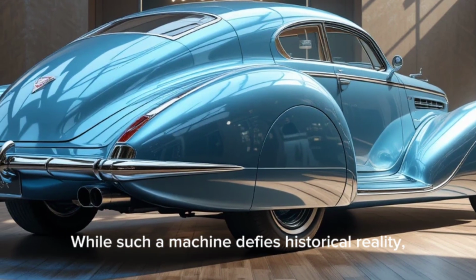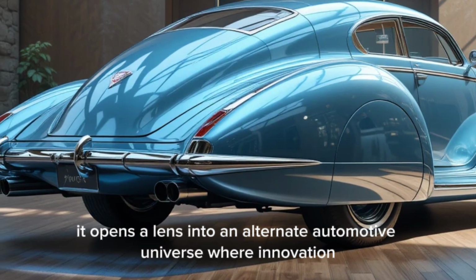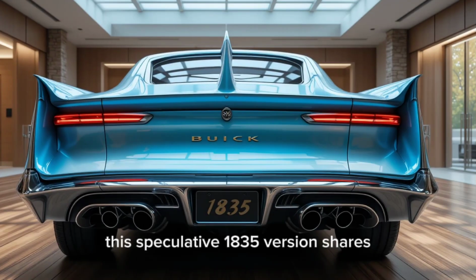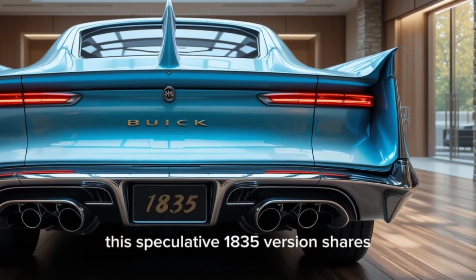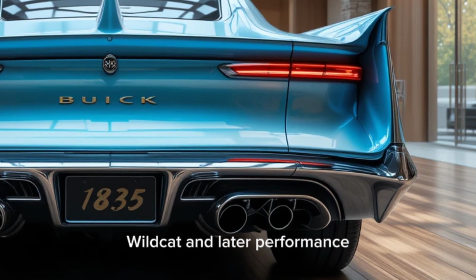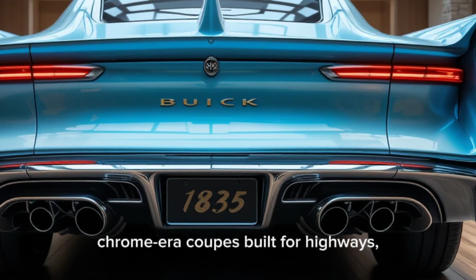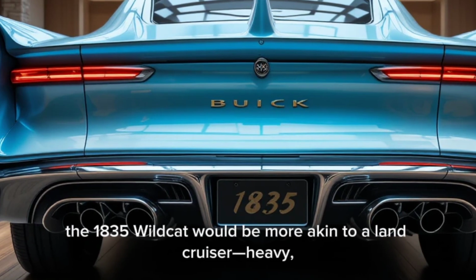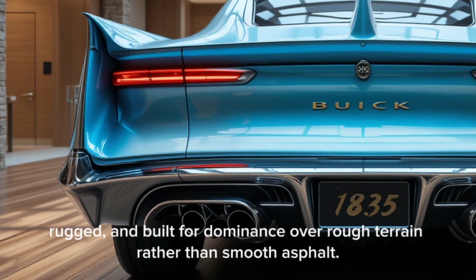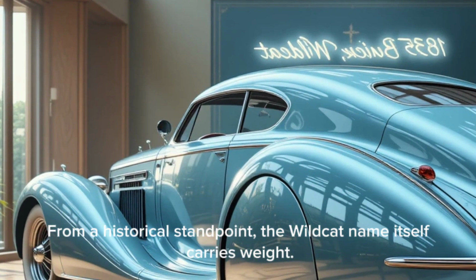While such a machine defies historical reality, it opens a lens into an alternate automotive universe where innovation outran actual chronology. In comparison to real Buick models, this speculative 1835 version shares its boldness and power ethos with the actual Wildcat and later performance Buicks like the GSX. But unlike those sleek, chrome-era coupes built for highways, the 1835 Wildcat would be more akin to a Land Cruiser: heavy, rugged, and built for dominance over rough terrain rather than smooth asphalt.